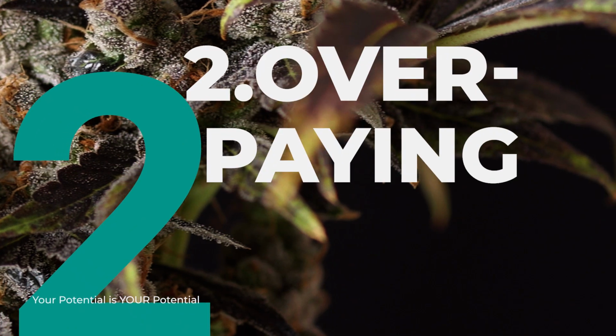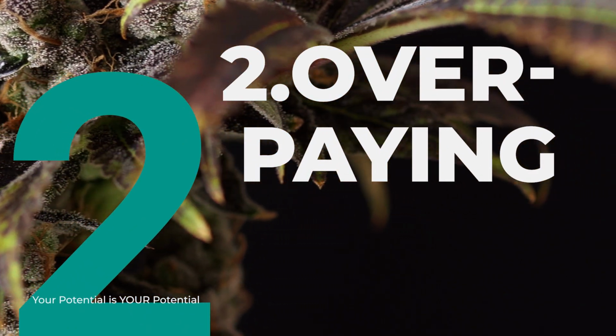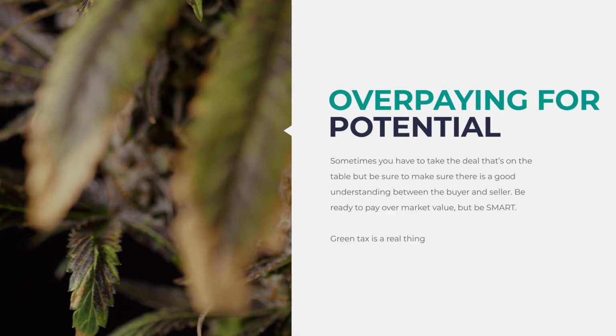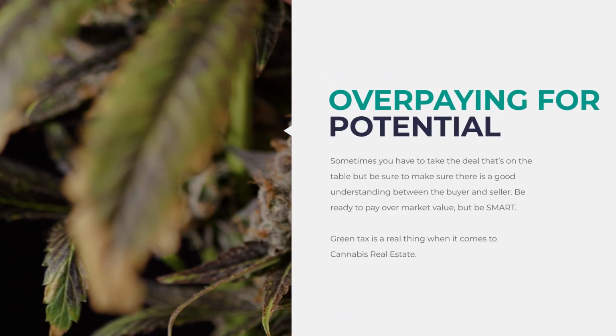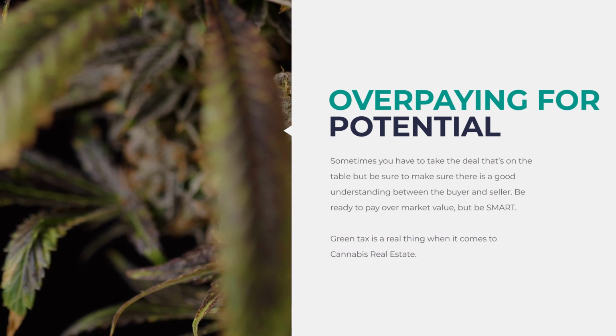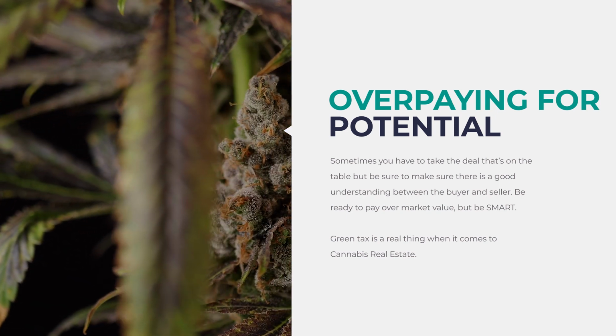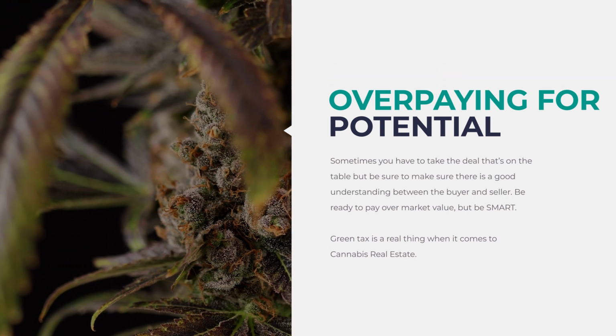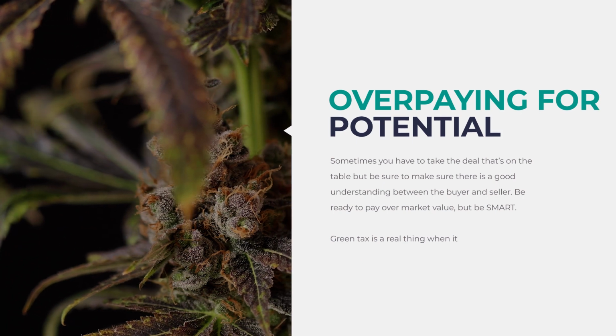Number 2, overpaying for potential. What does it mean to overpay for potential? Sometimes you have to take the deal that's on the table, but be sure to make sure there's a good understanding between the buyer and the seller. Green tax is a real thing when it comes to cannabis real estate. Most transactions, you're probably going to pay over market value.